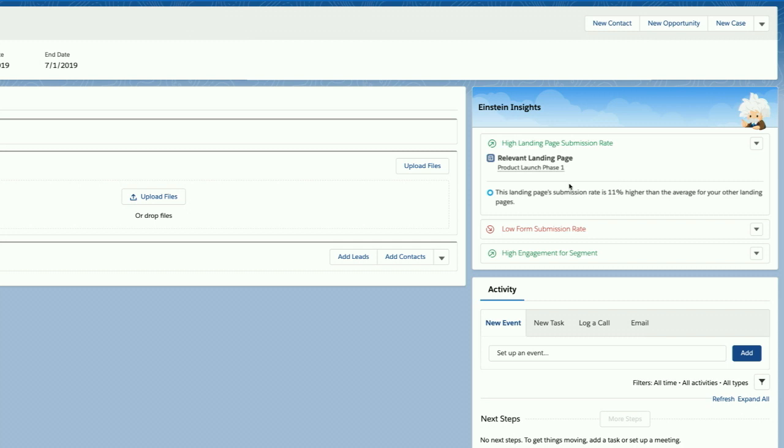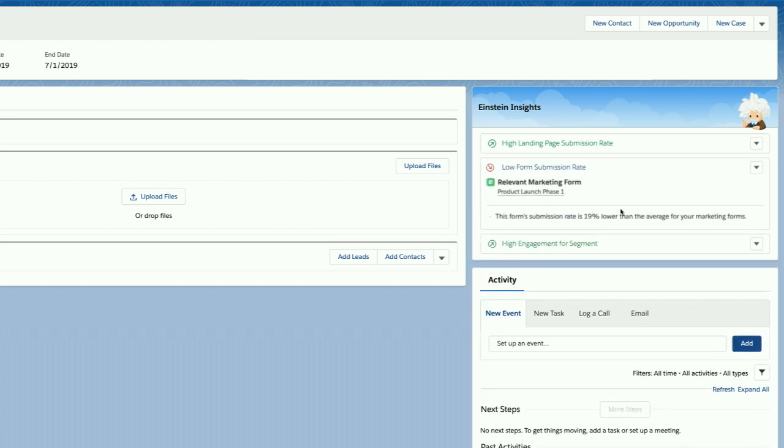So this landing page, which is part of my product launch phase 1, actually has a higher than average engagement rate, which is really interesting to know. Also, it's good for me to know what's not getting engagement. So the landing page is getting engagement, but the form is getting lower engagement. This is really insightful for me as a marketer because it tells me they're getting to the landing page, they like the landing page. Something's going on with that form, right? So I might want to look into that.